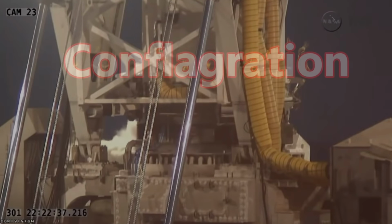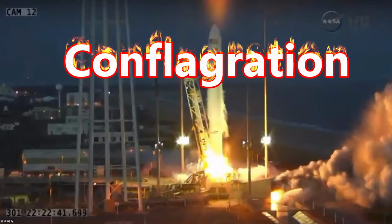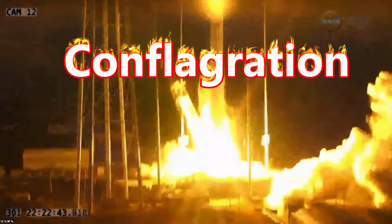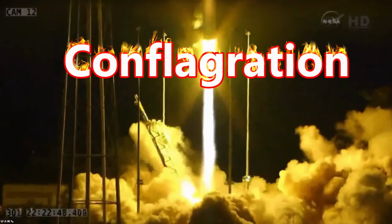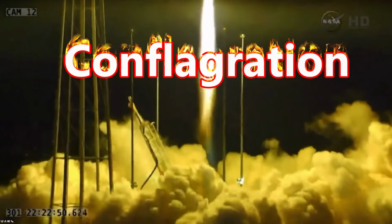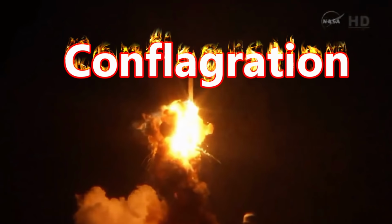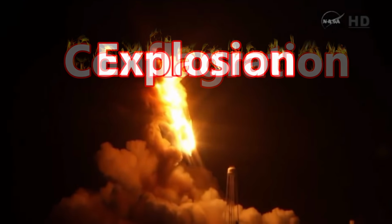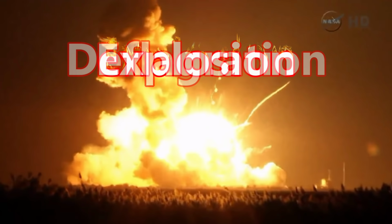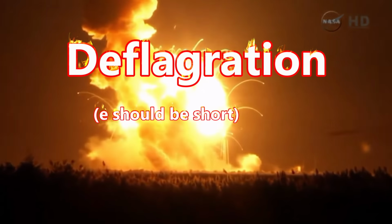At the border of this expanding gas zone, you have a transition zone, where the expanding gas molecules are impacting the less energetic and therefore slower moving air molecules. This creates a pressure wave. If this pressure wave stays subsonic, we call it a conflagration, a rapidly expanding area of combustion. This can be called an explosion, which is a rapid release of energy, and this is also sometimes called deflagration, which is oxidation by the rapid combustion of a substance.